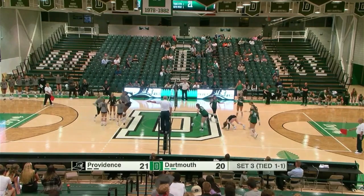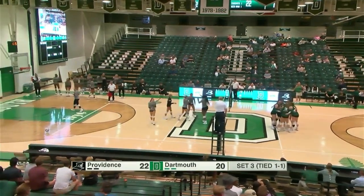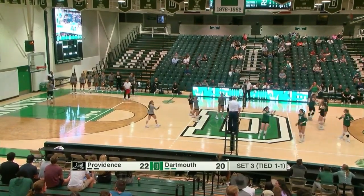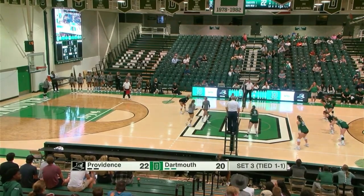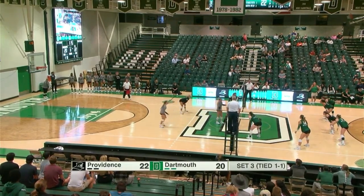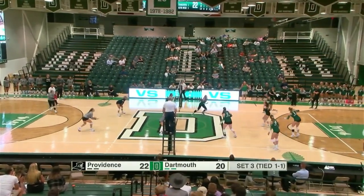And did that one catch the floor? It did. Off the serve that time from Addie Fry. And that's a big point for Providence here in a very tight third set. We saw each team kind of take advantage. It was a 25-17 for Providence, a 25-13 for Dartmouth. Each team right here, but it's Providence in control right now, 22-20.